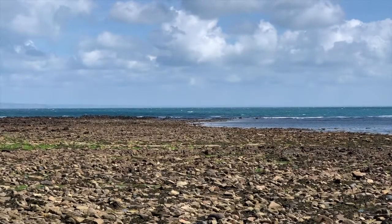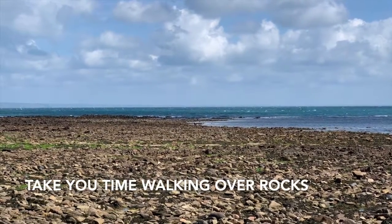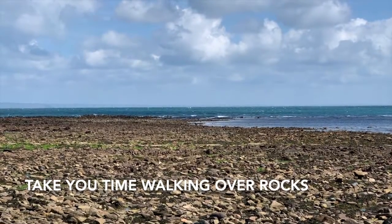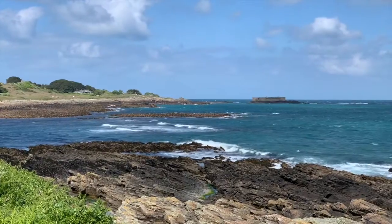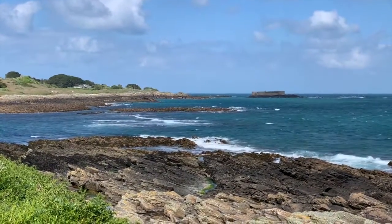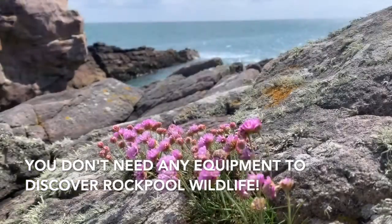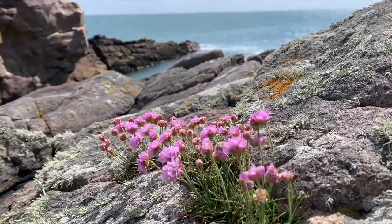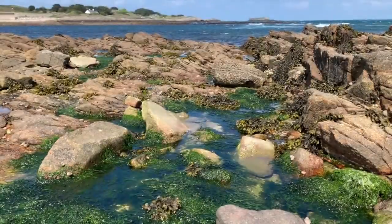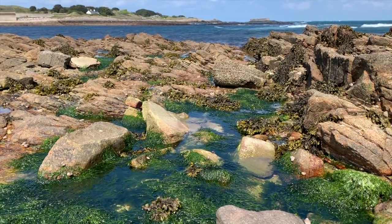When you're down rock pooling, take your time. It's an uneven surface, and also you don't want to scare away the life that you're trying to look at. You don't need a bucket, and you don't need a spade, and you don't need a net. All you need is your fingers and your hands, because most of the life that you want to look for that's interesting is underneath rocks.